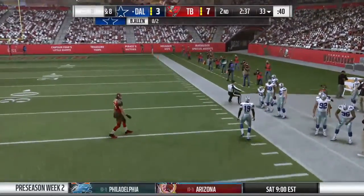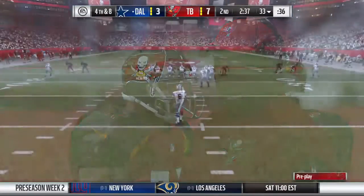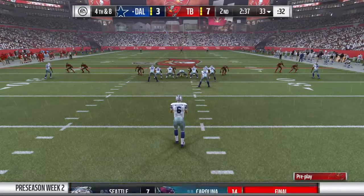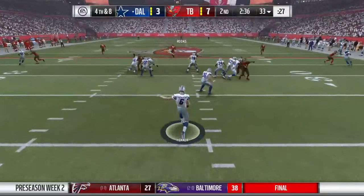And incomplete. He had nowhere to throw, so he just tossed it away. But that brings up 4th. Partner, how many times have you heard it? Pressure creates diamonds, right? But it also bursts pipes. And on that one, that's what they got. They got after him, and he was fortunate just to get rid of it. Yeah, he just had to chuck it away.